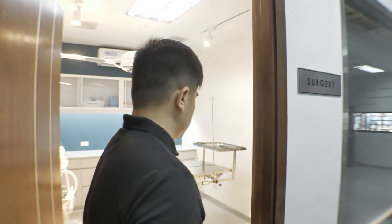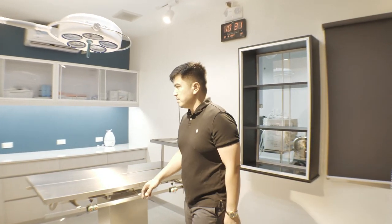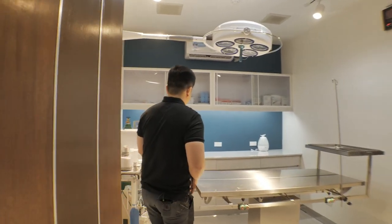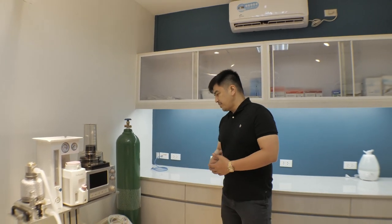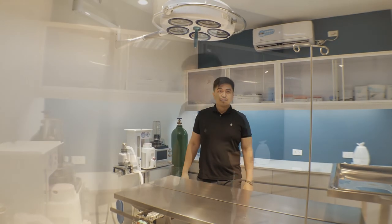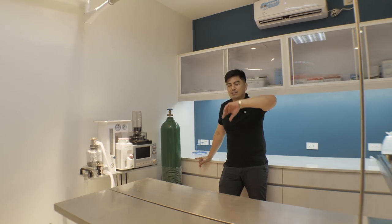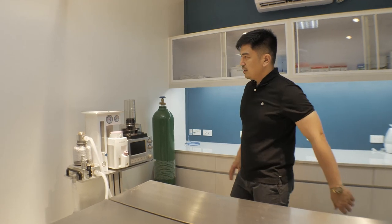Okay, there you go, so it's well lit. And so we have the surgical table here. We're using the gas machine, ISO, with ventilator, and I use a lot of the oxygenator or oxygen concentrator to save on oxygen, to avoid refilling oxygen tanks all the time, kasi kailangan yan isakay sa sasakyan, dalhin dun sa refilling stations. Gas machine here, with ventilator.